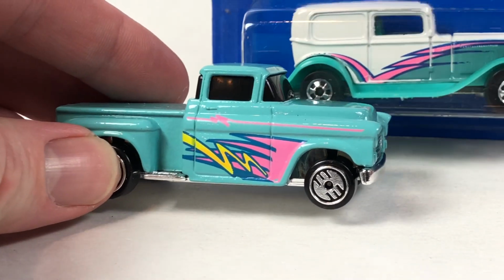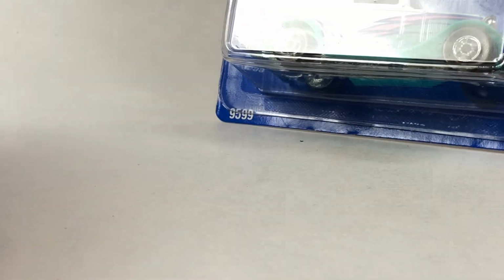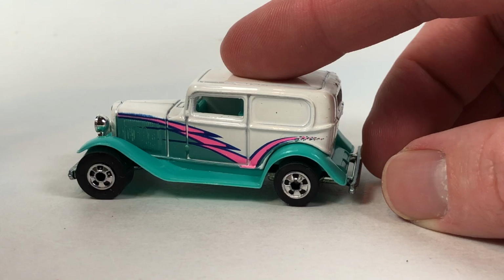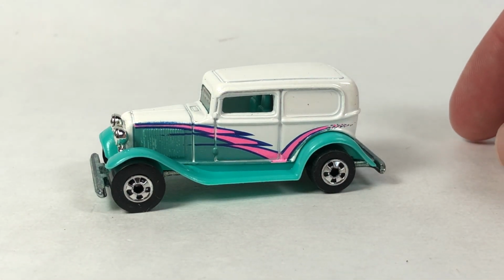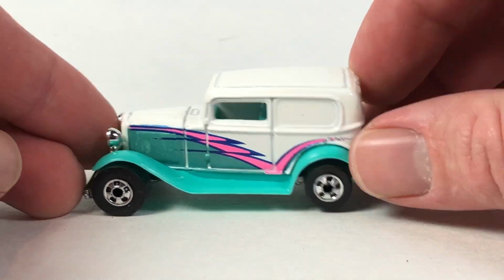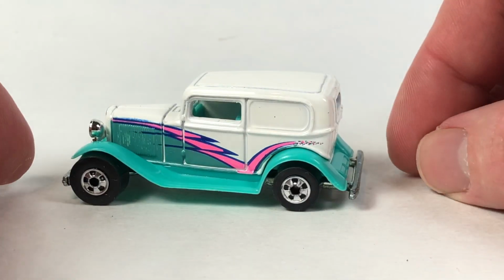The next one, very similar tampo scheme. We've got the 32 Ford Delivery. This particular version, I believe, came out in 1991. The casting itself debuted in the 1989 mainline, and this was actually last seen in 2014. Oh my goodness, and I just realized this is an error.